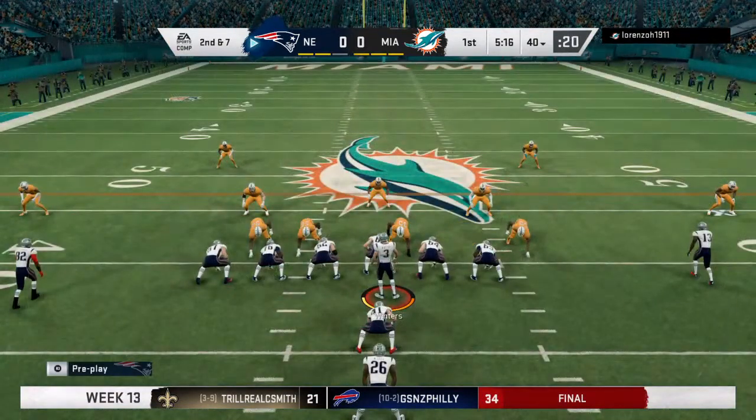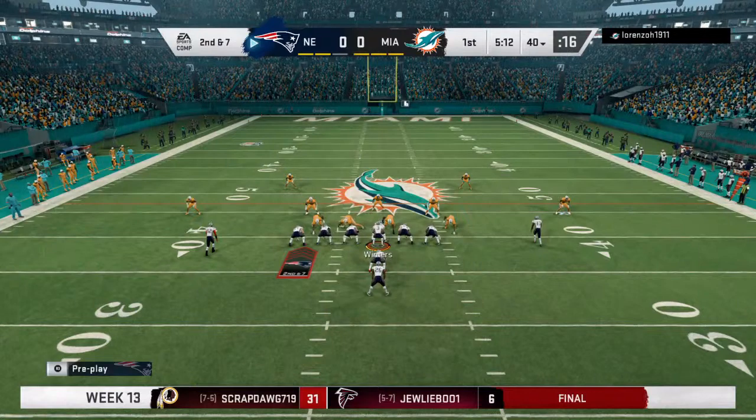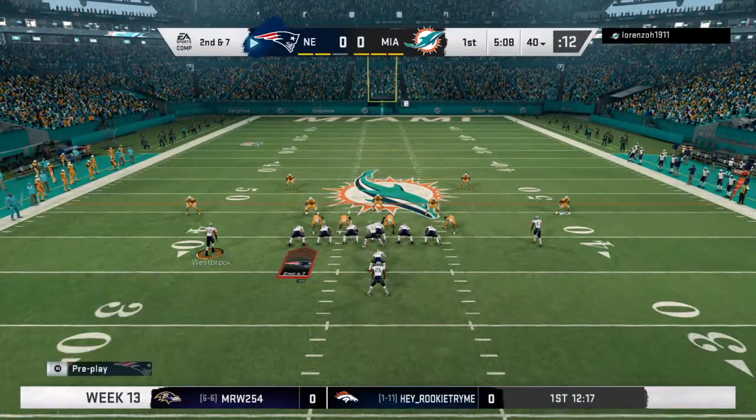Come on, set. It's our field. It's our field. Hey, it's our house.